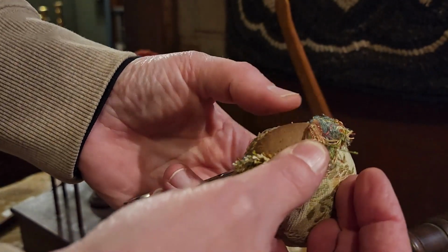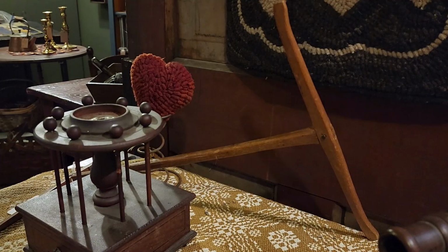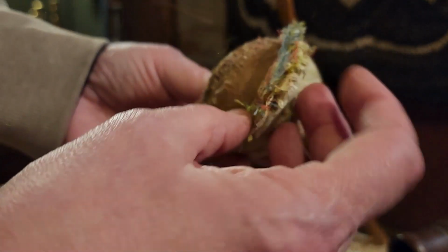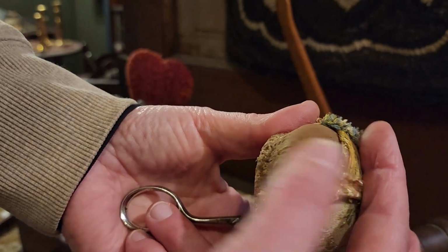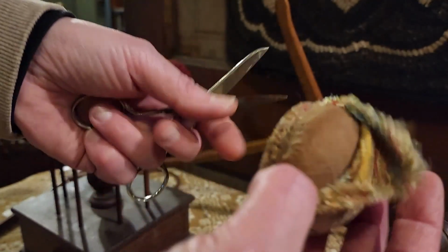Look at that. My hand's shaking. Can you see that? That's the pincushion top, and someone at some point in time took it upon themselves to cover it with this piece of upholstery fabric. But can you see that beautiful brown? Oh my gosh. All right, yeah, my hands are shaking.